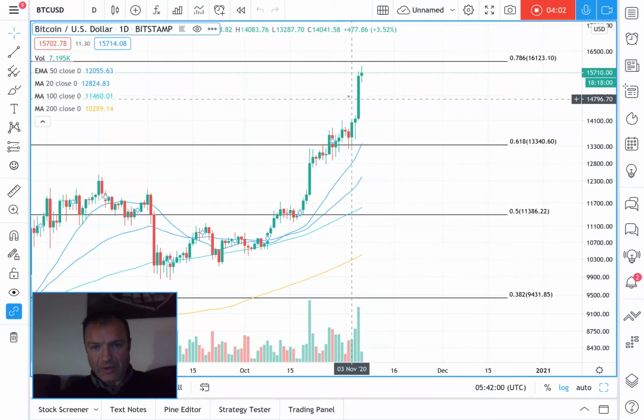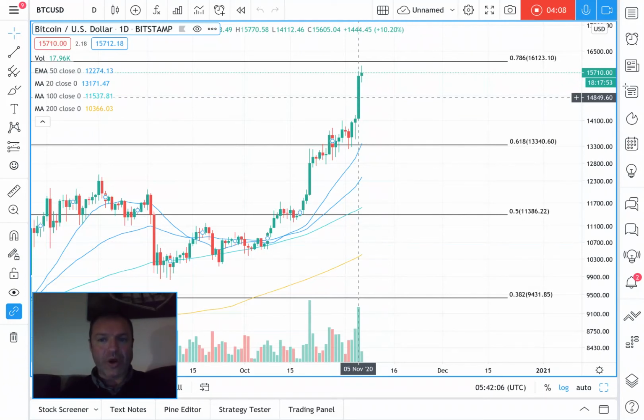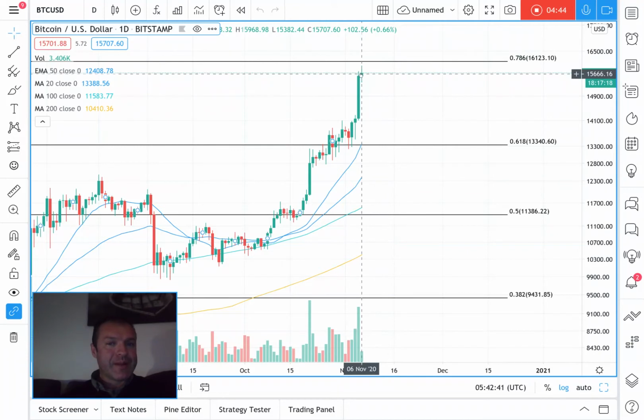I can do it almost by eye, but I will do it accurately in a second. It looks to be about 14,849. If Bitcoin uses 14,849 as support, and strong support, so it comes down and tests that level but stays above it, that's another incredibly bullish sign, because it's always half of a bullish candle, a Marubozu candle. That means that that is a key level now. Bitcoin may just keep going up today, but it would actually be healthy for Bitcoin to come down and test.